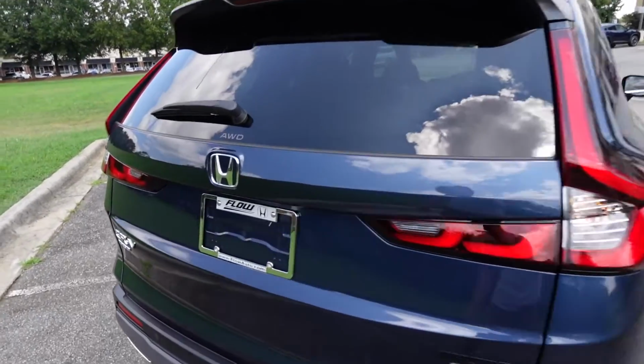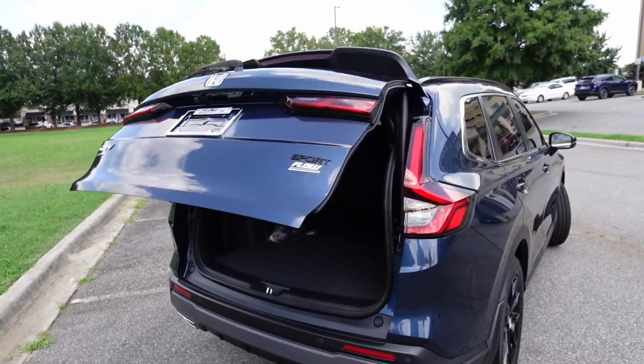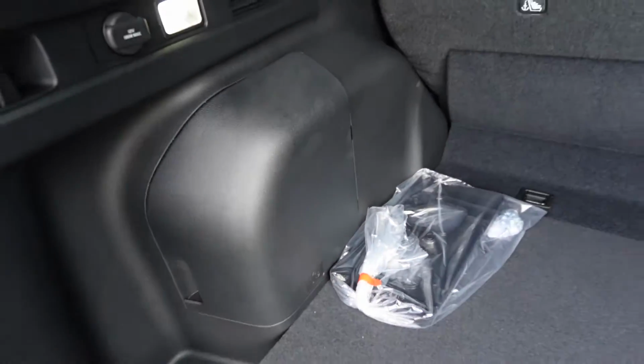Taking a look at all the cargo space in this, we can just press the button underneath the Honda logo, and you're gonna get that power operation. Back here, you got a pretty decent amount of space. It's nice and flat. There's a little bit of a cubby on the far right side and the left. We have an inflator kit sitting behind there.